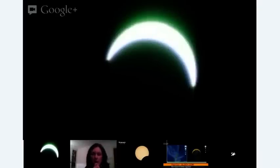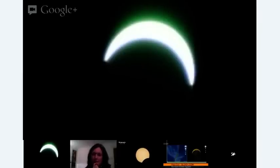So are we at maximum eclipse now? Yeah, we are about 3 minutes away from maximum eclipse. And are you taking images of the eclipse? Have you seen any sunspots, for example? I haven't had a chance to have a look myself. I've been sitting in front of the computer and just using the solar viewers over my eyes.